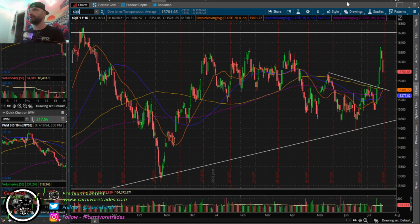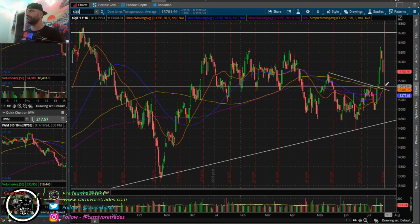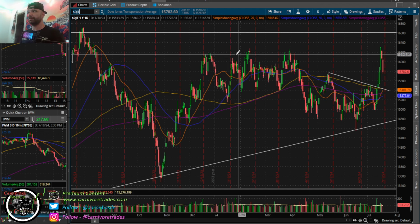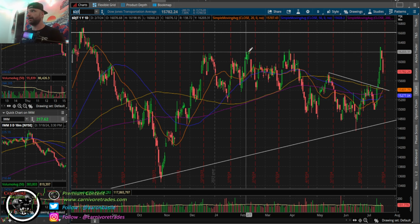Everything's pulling back today. Dow Transports here down 1.8. Again, 15.5 to 15.6 are your pullback levels here. For DJT, this was going to be resistance here. We hit it so many times and got rejected there, but good pullback across the board here for the markets.